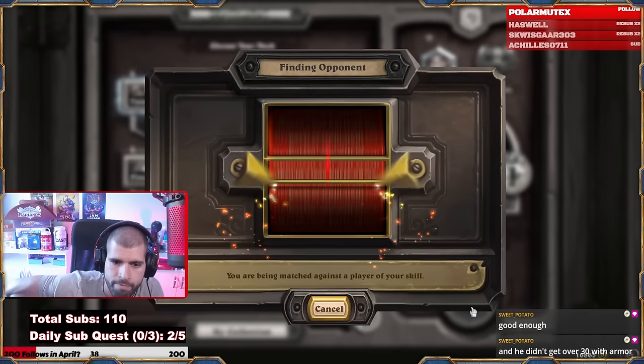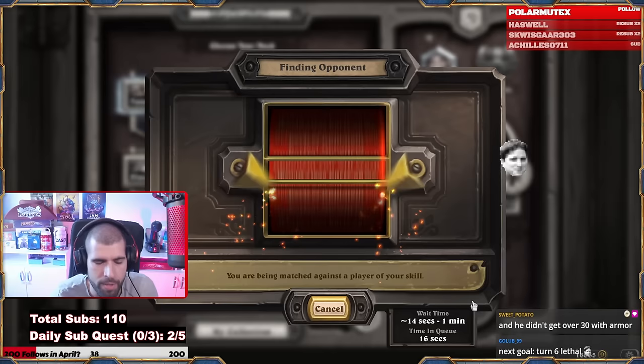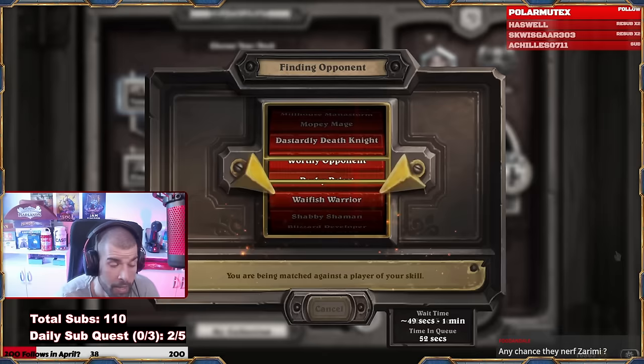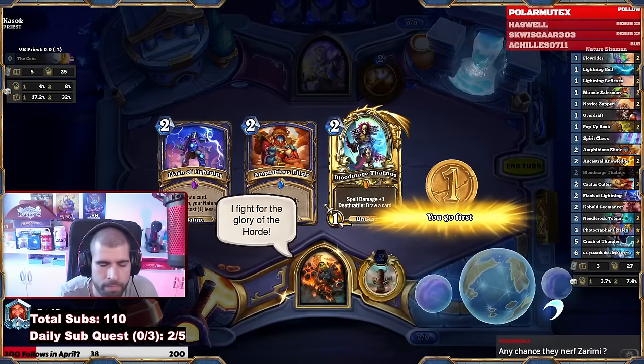I mean, going over 30 is not that big a deal since we have Fizzle in this one, but still gotta be a little bit cautious. Next goal, turn 6. Yeah, gotta get to that turn 5, huh? Gotta work our way down. I have a feeling they might soon. Not yet. Not on the Demon Hunter patch, but after the Demon Hunter patch, we're still in line for another wave of nerfs, so hold tight, we might be seeing something.